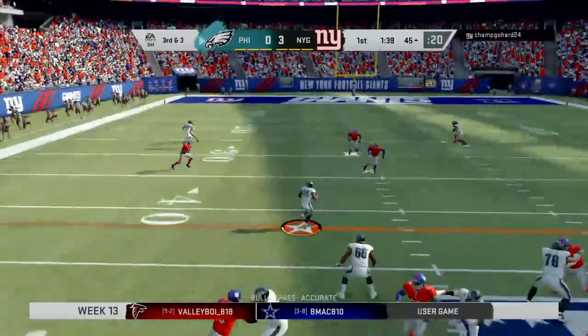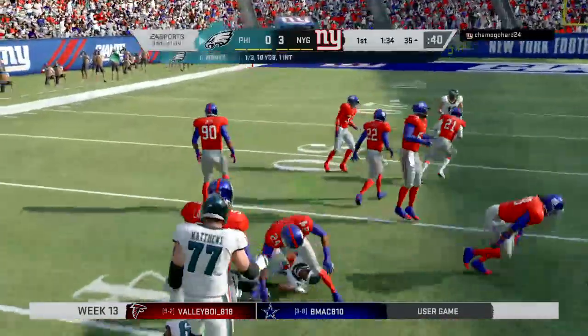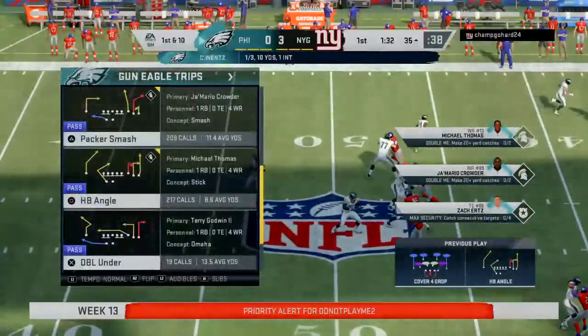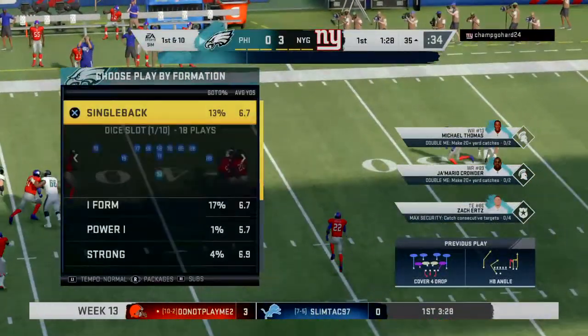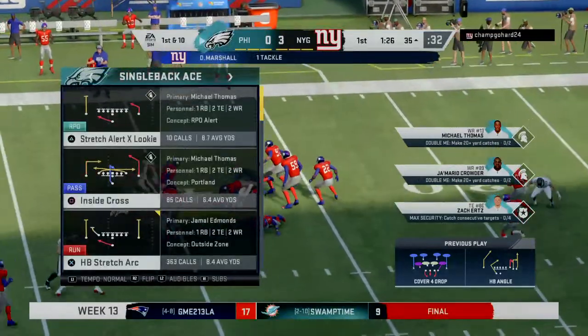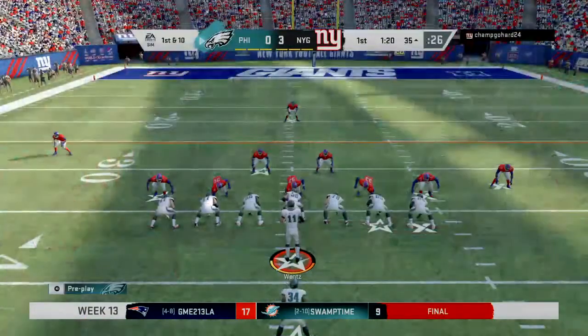Working from the gun, Wentz finding his safety valve here. That's complete, and he's got this down to the 35. 10 yards there and an Eagle 1st down. And this is a guy who last week not only helped his real team, but really helped a lot of fantasy teams. 3 trips to pay dirt. They've got to contain it.